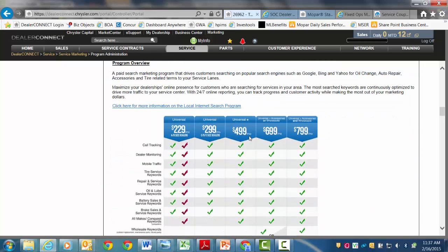Local internet search. Most of the advertising that you've probably ever done, and most of that Chrysler's ever put out on your behalf, has been mail. Well, the world is changing. We need a digital presence. I want all of you to go in and Google yourself right now, your dealership, and see what comes up, and see if when the consumer is looking for service for their vehicle, are they going to find you?